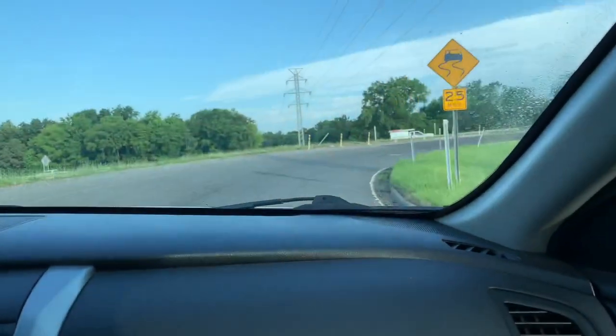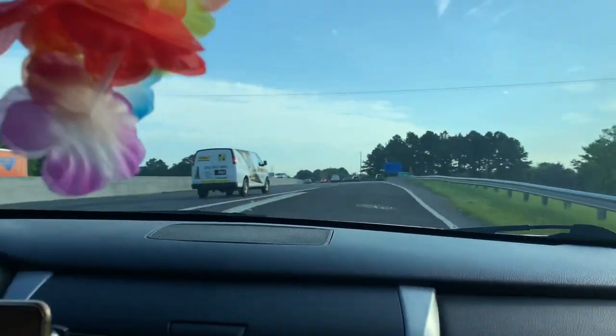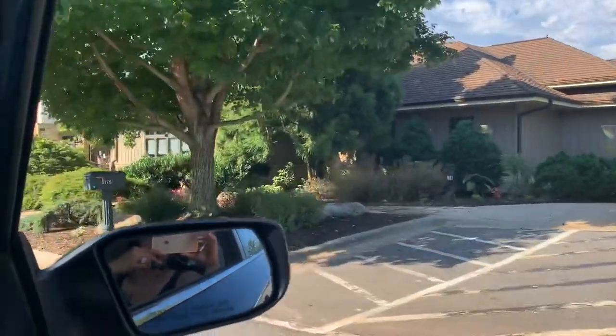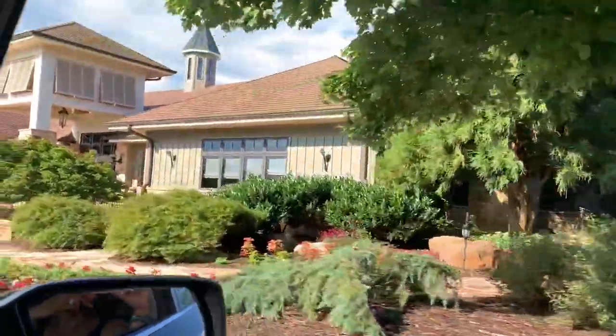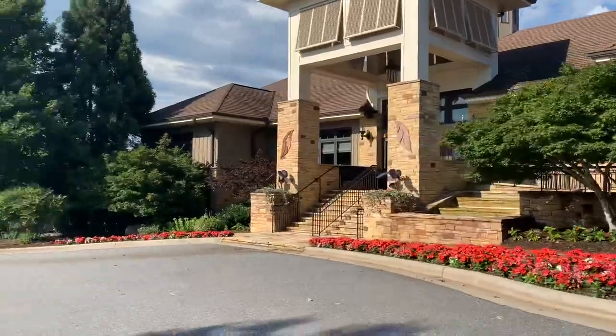It's about an hour and 15, right? An hour and 10 minutes to get there, from where we're living at. So, okay, y'all. Rock Barn Spa. Oh, that looks spa-ish.